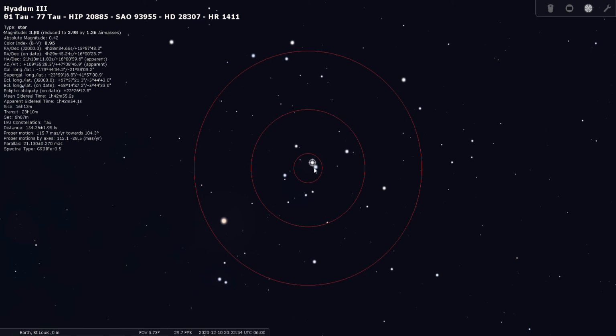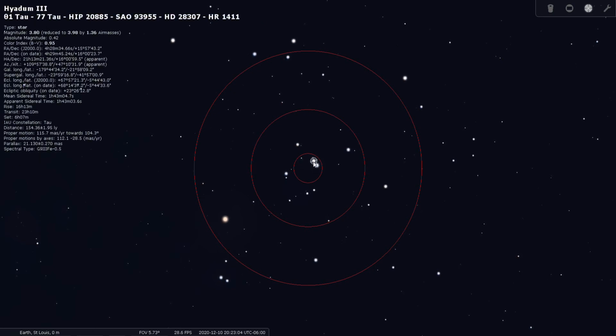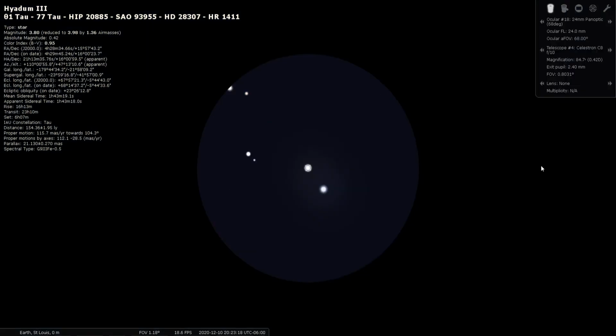Let's see, it looks like they're listed here at about magnitude 3, with Theta 2 being 156 light years away and Theta 1 being 154 light years away. So it's very possible that they are a true double and that they are in orbit around each other. Let's have a look at them through a low power eyepiece. With the 24mm Panoptic eyepiece, they really do look nice. It looks like Theta 1 has a slightly gold color to it, whereas Theta 2 is more of a bluish white.